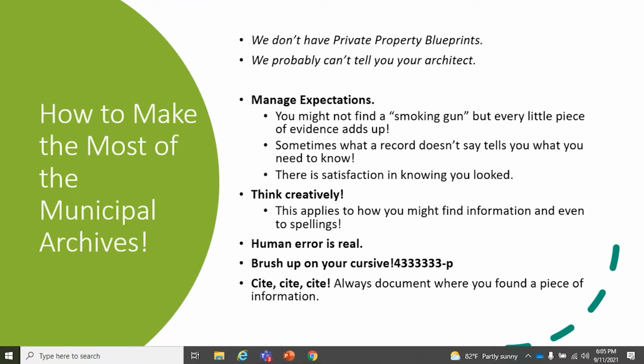Think creatively. This applies to how you might find information. If you're not finding it one way, what other resources might have that information just presented in another way. It also can apply to things like keywords, how you're keyword searching, and to spellings. If you think that John Smith is spelled this way and you're only searching for John Smith spelled this way, try it with an E on the end. Get creative.